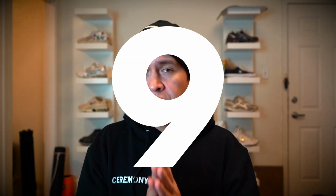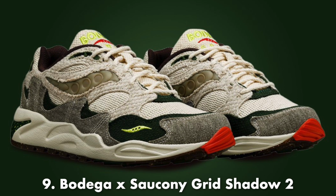And number 9, we have the Bodega Saucony Grid Shadow 2. This released earlier this year. I love the hemp and canvas upper. This is probably the first Saucony that I was interested in. They were pretty limited. I ended up taking an L online, and then they didn't have that many pairs in store. Here we have a Bodega store, but I think they might have only had 20 pairs. There's a chance that they could have backdoored them, but I'm not 100% sure. But I went in line and I think they just didn't have that many pairs. But if the resale ends up going down, I still kind of want to get them.